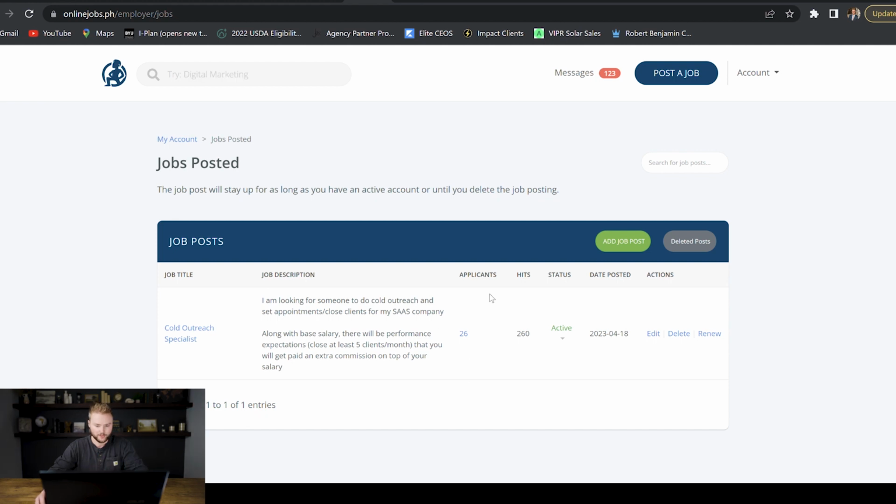And then all of your applications you can view by clicking the number right here, or you can go up to messages and see all of the applications. I'm not going to click on this because I don't want to give away a bunch of people's personal information and names and things like that. But you can literally go up and message back and forth with your applicants. You can message them through here, through email, through social media platforms, and you can book a Zoom call with them and actually jump on Zoom to see how their English speaking skills are.